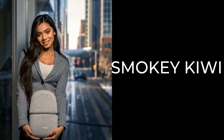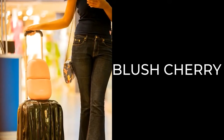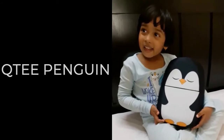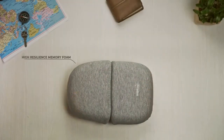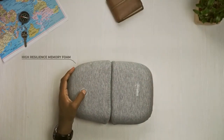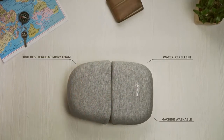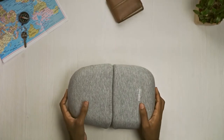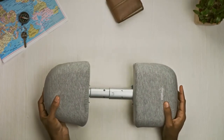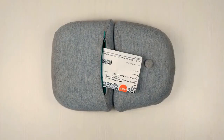napEazy is now available in various styles and colors. napEazy cushions are made out of high-resilience memory foam. The fabric cover is machine washable, water repellent, hypoallergenic, and antimicrobial. The spine of napEazy is made from high-strength aluminum. We also added a pouch at the back to keep all your essentials.